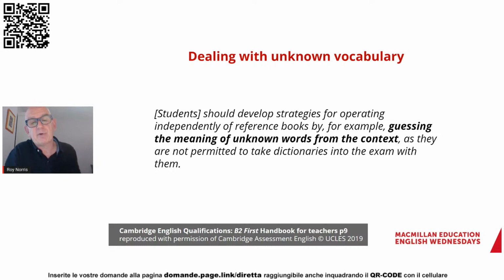As of course, they're not permitted to take dictionaries into the exam. And it's a skill, it's a strategy that's necessary. And if it's developed, they'll go into the exam more confident about how to deal with unknown vocabulary. It's not just guessing the meaning. Sometimes it's ignoring the unknown vocabulary and being aware that it's just not important.